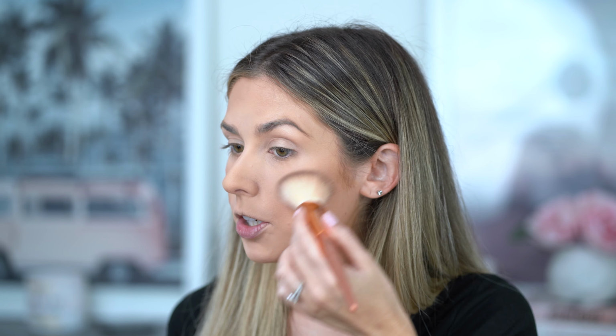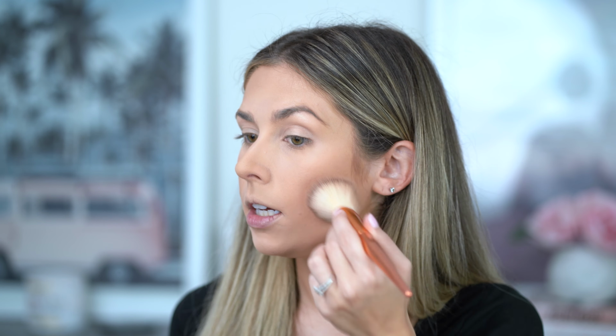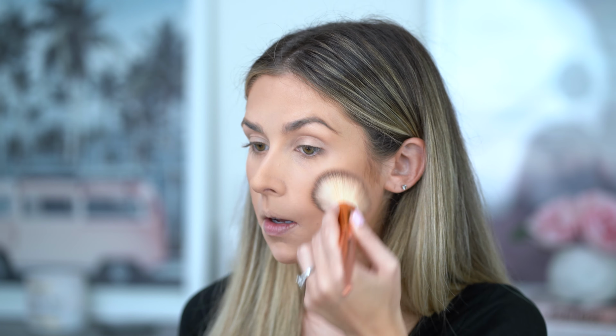And then just for a little added depth and warmth, I'm gonna take this shade Whisper, which is the darkest color. I'm very, very lightly adding it to a fluffier angled brush and just gonna lightly do little circles in the same spots, but this is just to add a little more bronze and like just got back from vacation sort of look.